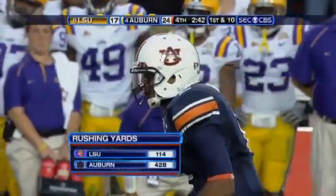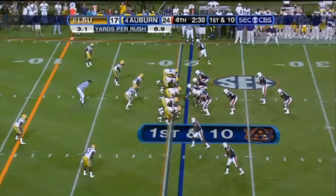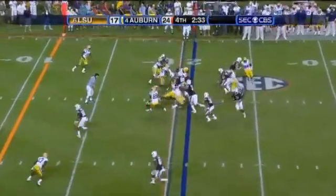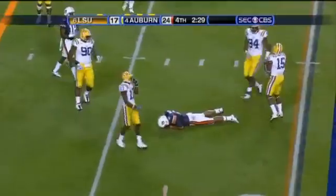The Auburn people told us they have a plan in case somebody goes after Gus Malzahn. They better start going over their plan. On first down. Good tackle. Oh, he didn't have the ball. Pretty good fake.